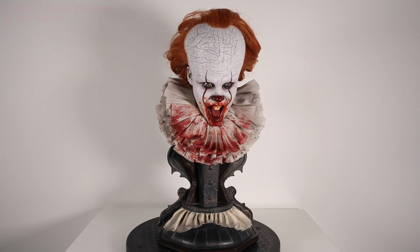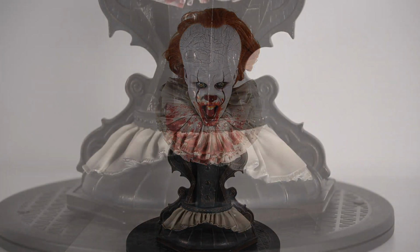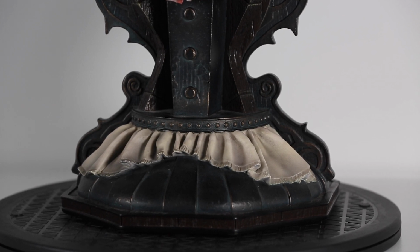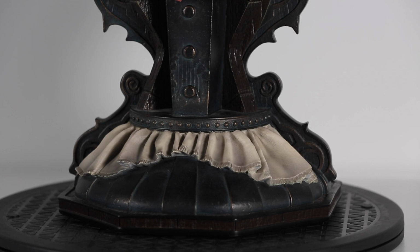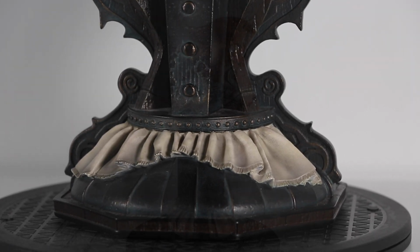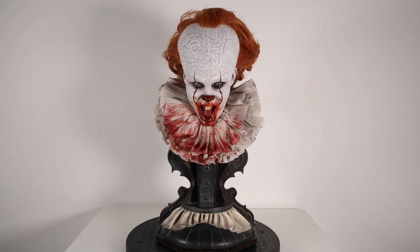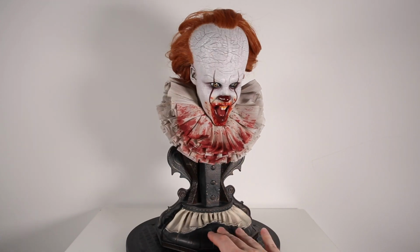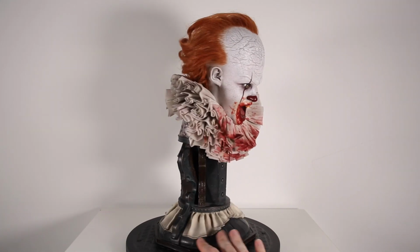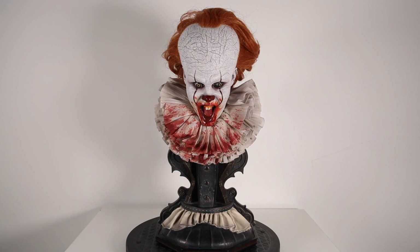Let's finally look at the base here. So the base is really, really cool. This is probably one of the best parts of the piece. It looks metallic. I don't think it is. I think it's more polystone, but it looks metallic and looks very real. And I think it adds to that feel of the creepiness of Pennywise. So I think it really does fit the aesthetic of the piece super nicely. You have a little bit of fabric right here, but it's not real fabric. It's polystone. It's a fabric mold, so to speak. So that is there. In addition, everything else looks great.